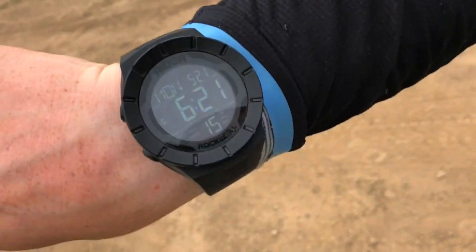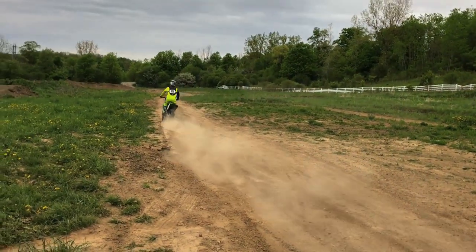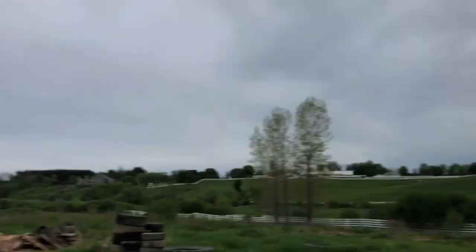Yeah. She is beautiful out here. It's starting to spit though. It said it wasn't gonna rain till like 10 o'clock and it's, you know, 6:20, so it's starting to rain. But that's okay, we got some good riding in, so beautiful outside.